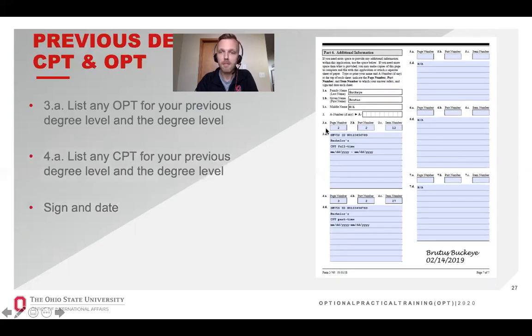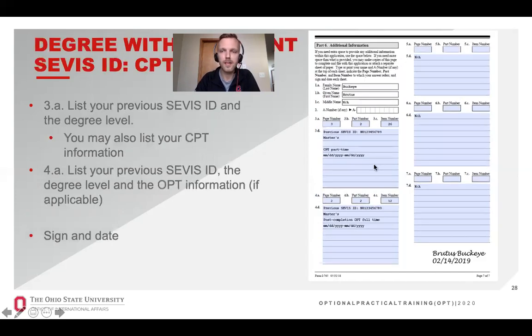If you've done OPT before, that code is 2212. You would list the CVIS ID you did the OPT under, what level, full-time, and then the dates on your EAD card. You might have done CPT as well. So everyone has a different page 7, is what we're stating. If you've ever had a previous CVIS ID number, 3226, you just list that ID and what level it was. So again, feel free to reach out to us if you have questions.